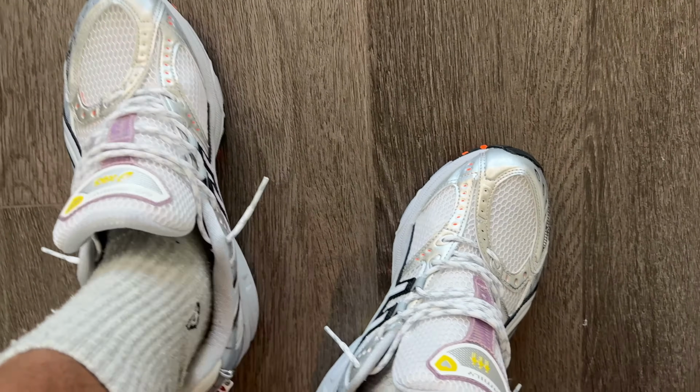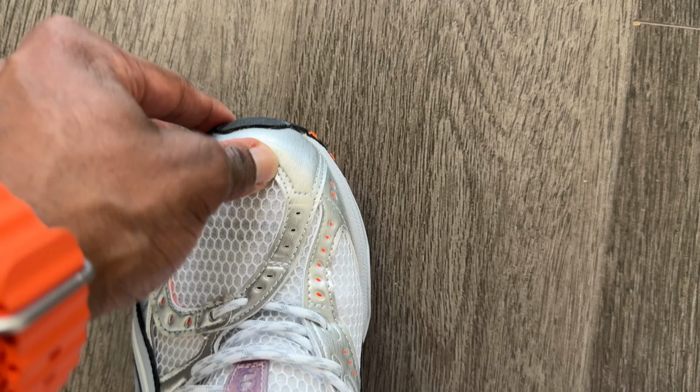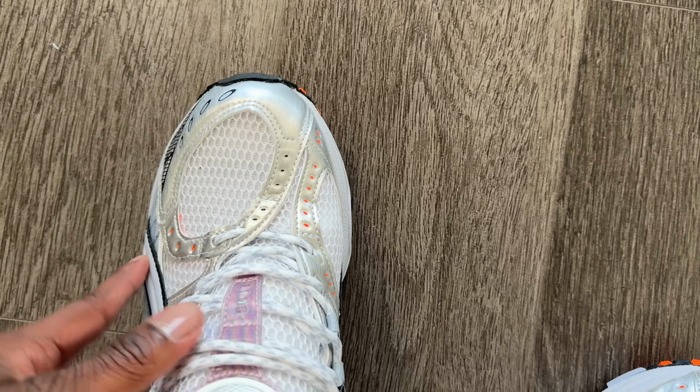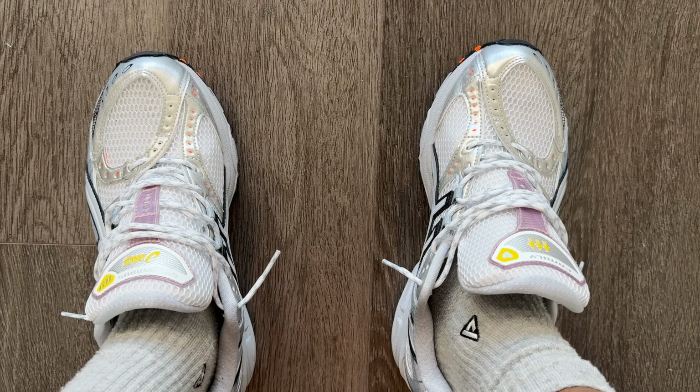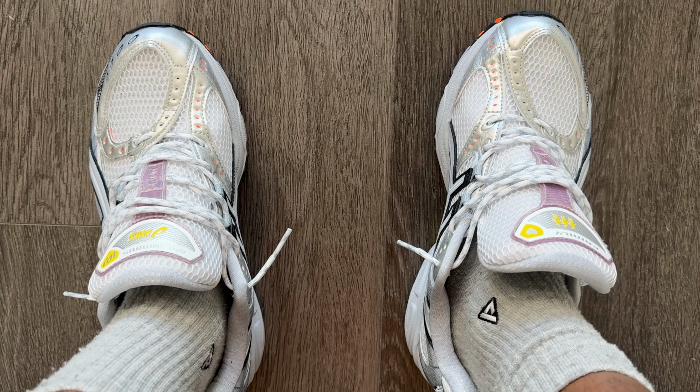I don't have any slippage on these, as you guys can see right here. Show you guys where my foot is in the toe box, so my big toe is right here. I do have a little bit of space at the top of the shoe, but on the inside and the outside of the shoe, you can feel and see that my foot is a little bit on this material. But other than that, they look really nice on feet. And I'm gonna show you guys what these look like with some different pants options right now.